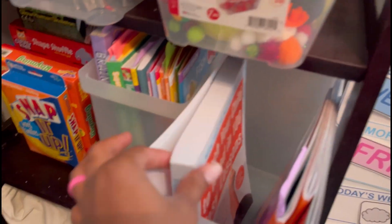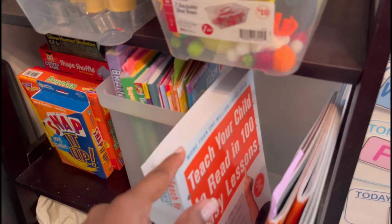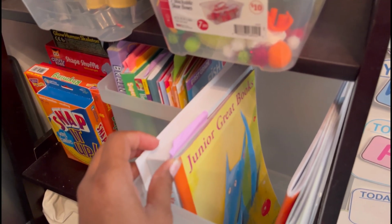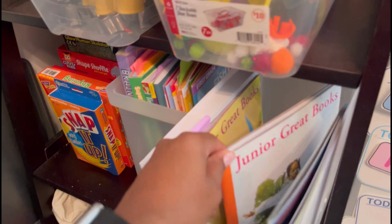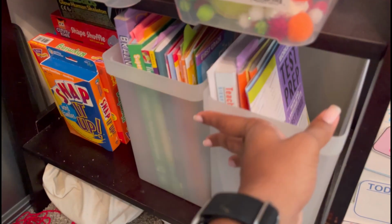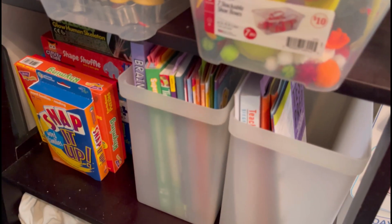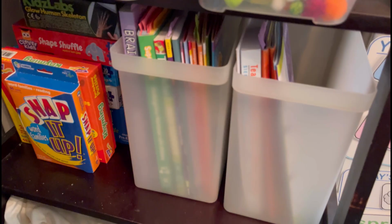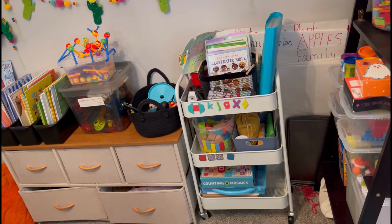Teach Your Child to Read in 100 Easy Lessons. I tried that with my preschooler. He was not ready for it, but I do want to circle back and give it another try. Junior Great Books is a great resource that I found. It does a great job at asking follow-up questions after reading, just to make sure that your kids are retaining information. So I love that resource. We went through all of those. Okay, on this back wall, we have this cart.